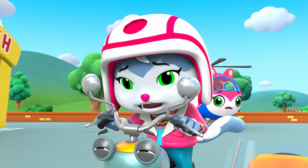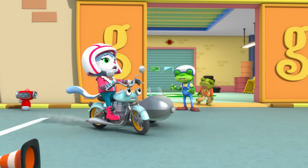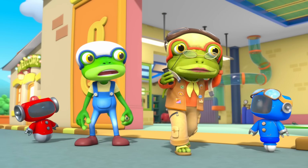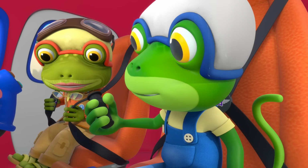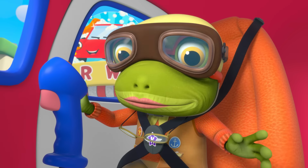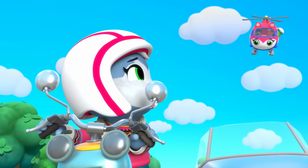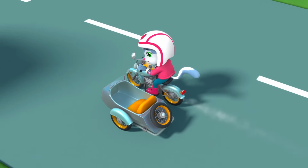The throttle's stuck. I can't stop. Spinning screwdrivers. Hang on, Cat. We have to hurry. Come on, Gecky. May I fly you, dear? You know how to fly a helicopter? A tad rusty, but once a pilot, always a pilot. Cat, are you okay? Gecko, this motorcycle is out of control. It won't stop.